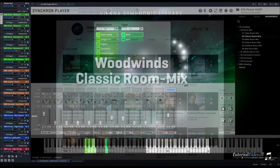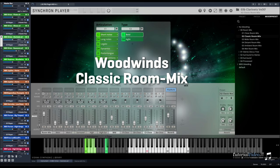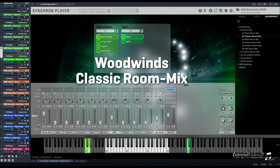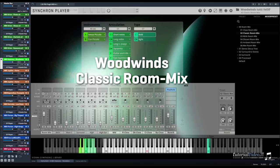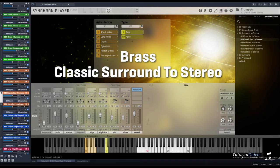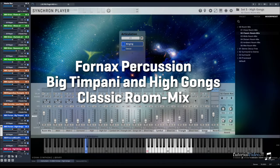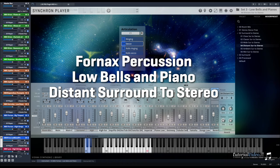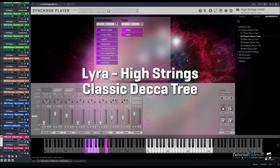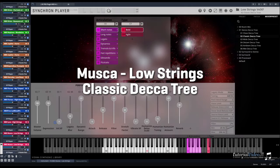For each section, Cristiano chose different variations of the provided mixer presets. For the woodwinds, he used the classic room mix mixer preset, the default setting when you first load a preset. For brass, the classic surround to stereo mixer preset sounded great to him, the same for big timpani and high gongs, while for low bells and piano, he chose distance surround for a more spacious impression, and he picked the classic Decatree mixer preset for the strings.